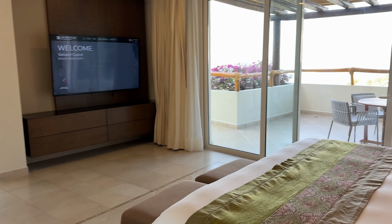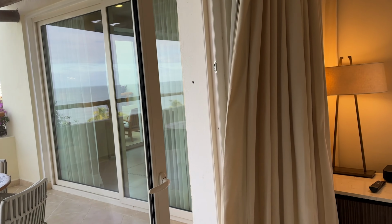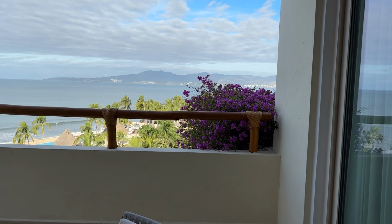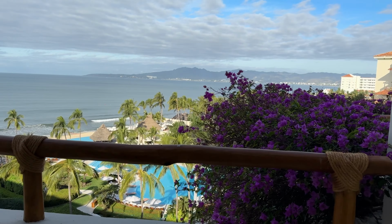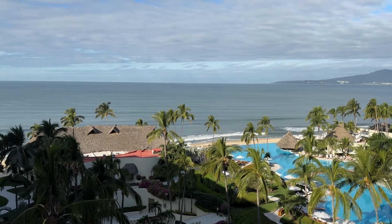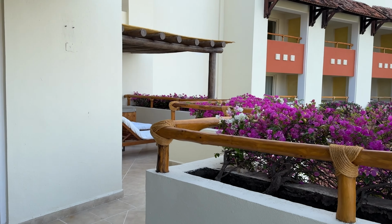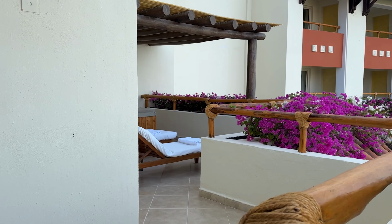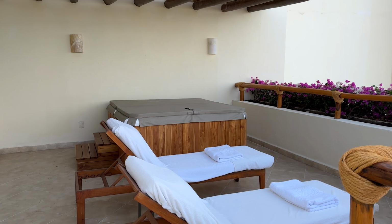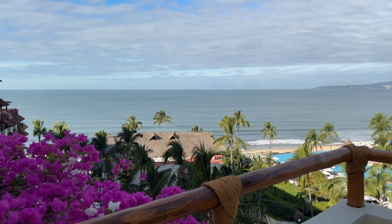Great space here. Lots of room. So if you want to do a week, you can feel like you're all spread out. And this is one of my favorites, of course. Look at the view. Gorgeous view of the pool, the ocean, and this huge terrace that also has lounge chairs over here and a jacuzzi. So again, this is the family suite at Grand Velas Riviera Nayarit.